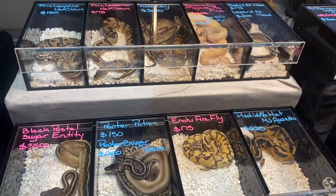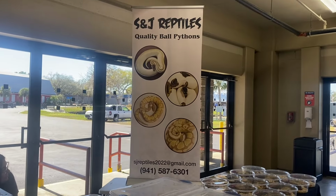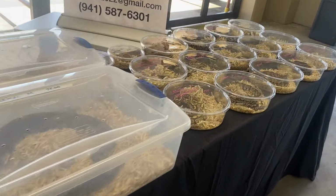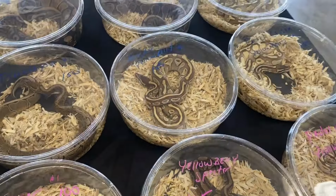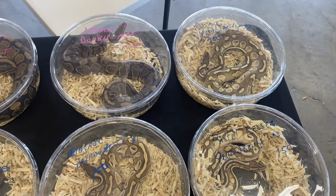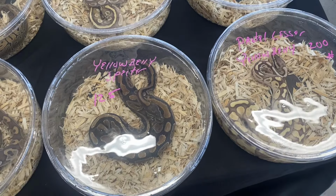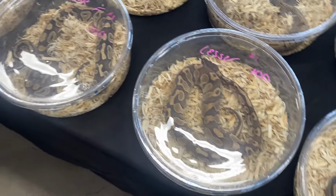Alright, now we have S&J Reptiles. There's their information. Let's take a look. We're going to go from right to left here, just so we don't get in anybody's way. Hopefully you all can see here, but we have some nice natural light in this part of the room, so that really works in their favor. Looks nice.